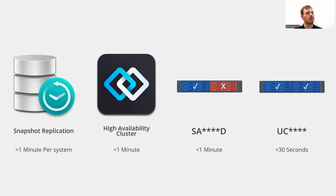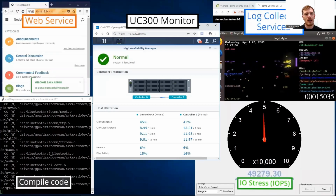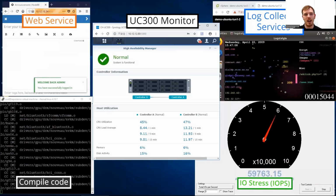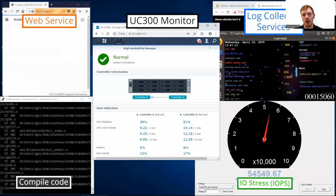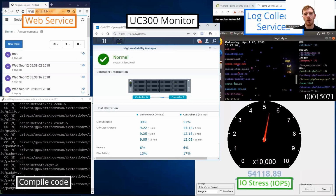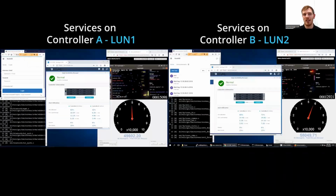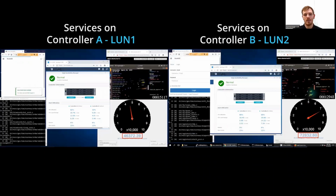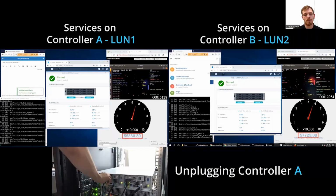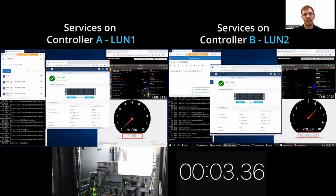And actually, you know what? We've had enough of me talking. Let's take a look at that in action. Here we've got a load of services running on a UC3400. We've got some web services, we're compiling some code, we're doing an IOmeter stress test, and also doing some log collection services. We're running this on both controller A and controller B at the same time, and you can see the performance that we've got. But what happens if we just pull out one of those controllers? We're simulating a controller failure here.